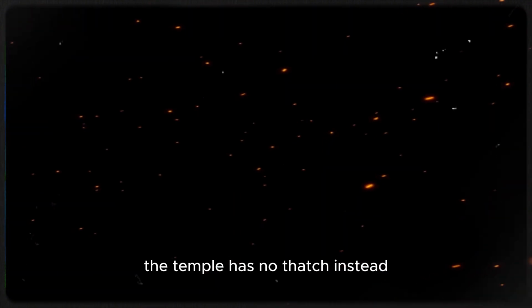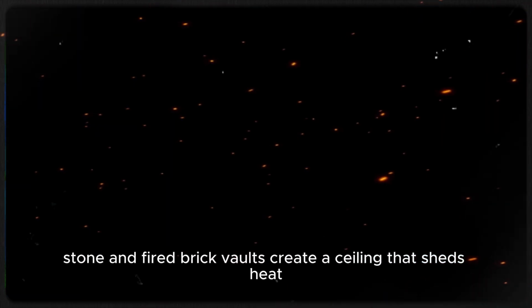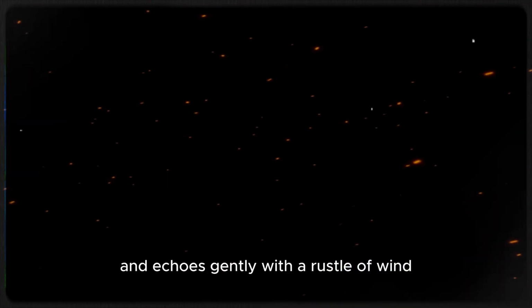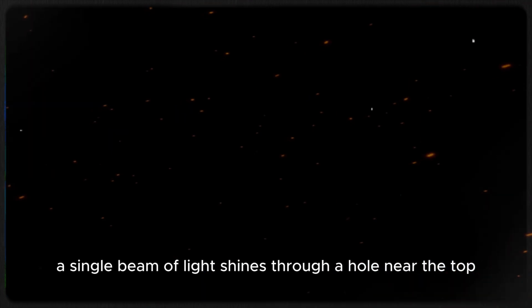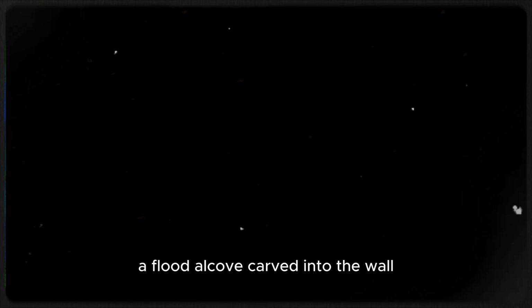The temple has no thatch. Instead, stone and fired brick vaults create a ceiling that sheds heat and echoes gently with the rustle of wind. A single beam of light shines through a hole near the top, both ventilation and sun calendar, depending on who's explaining it. And the most impressive feature? A flood alcove carved into the wall, shaped like a shallow bowl.